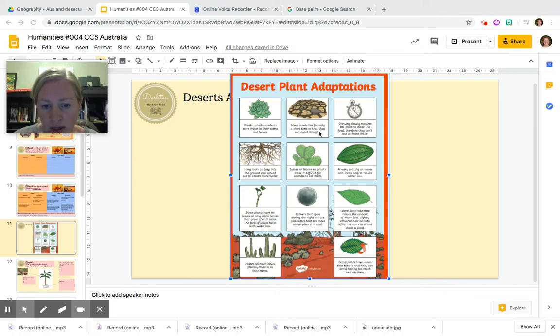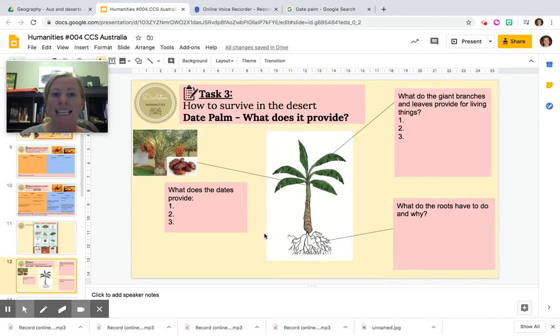Flowers that open during the night attract pollinators that are more active when it is cool. Leaves with hair help reduce the amount of water loss. Lightly coloured hair helps to reflect the sun's heat and shade a plant. How clever is that? Plants without leaves photosynthesize, so make energy in their stems instead of their leaves. And some plants have leaves that turn so that they can avoid having too much heat on them. So very, very clever.